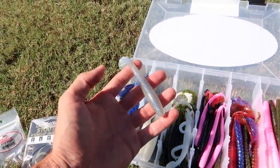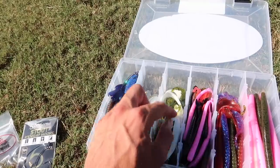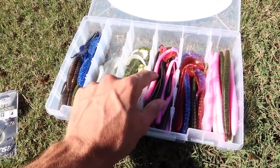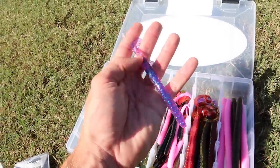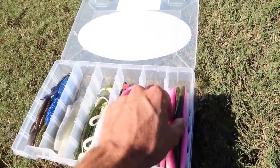We actually got some paddle tail swim baits, which I didn't see when we first bought this. We got some lizards in here, some white and then some watermelon ones. Some smaller little finesse worms, these would actually be great on a drop shot. And then we have some curly tail worms. Looks like we got some plum colors in here. I don't know exactly what that one is. It kind of looks like a plum, but it's a little lighter. And then lastly, we got some Senkos.